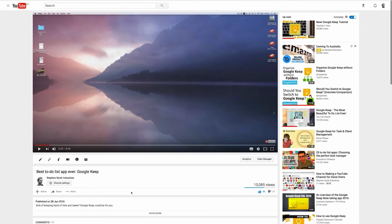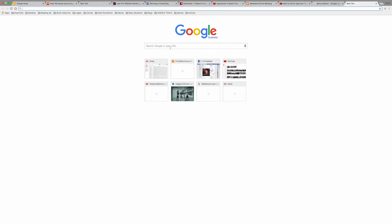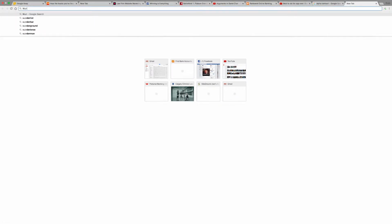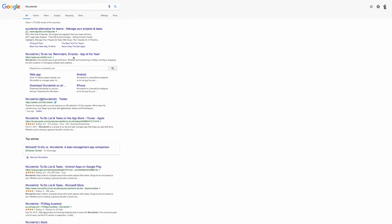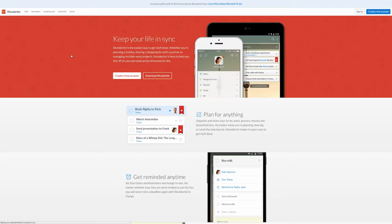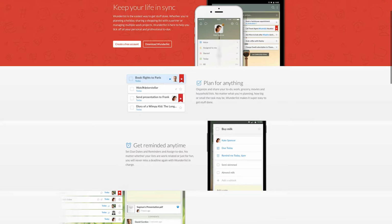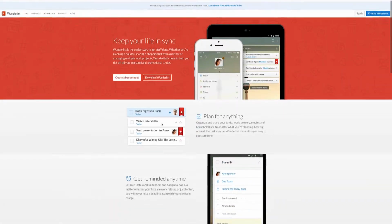Okay. So the other one was Wunderlist. So let's go create a new one, do it the slow way. Wunderlist, W-U-N-D-E-R-L-I-S-T. Wunderlist, to-do list, reminders, errands, app of the year. All right. Well, I'll tell you what, the website actually looks a bit like a Google website. The thing is here that, yeah, it looks okay, but there's a problem with this kind of doing what every other list does.